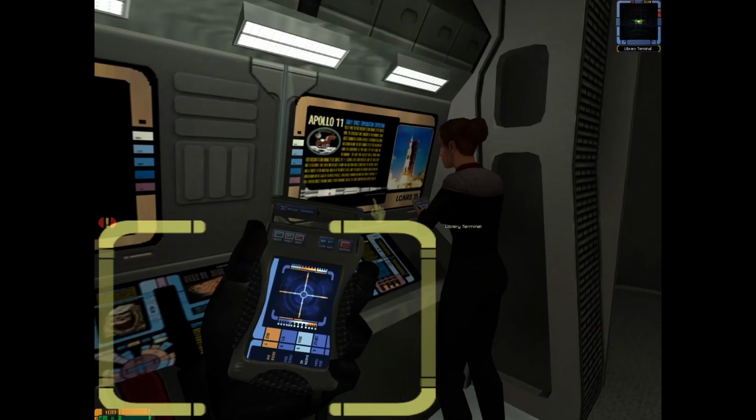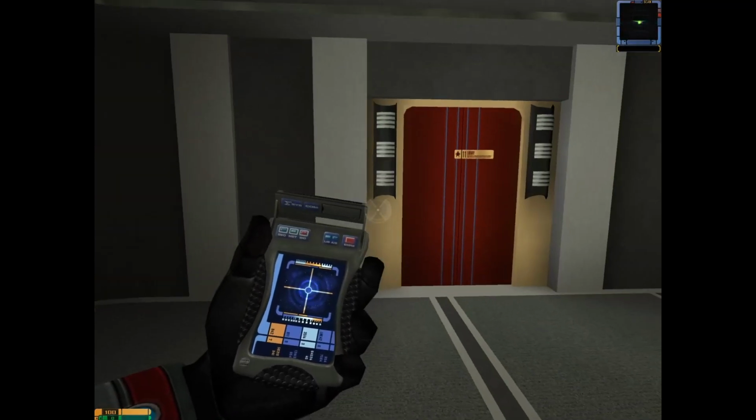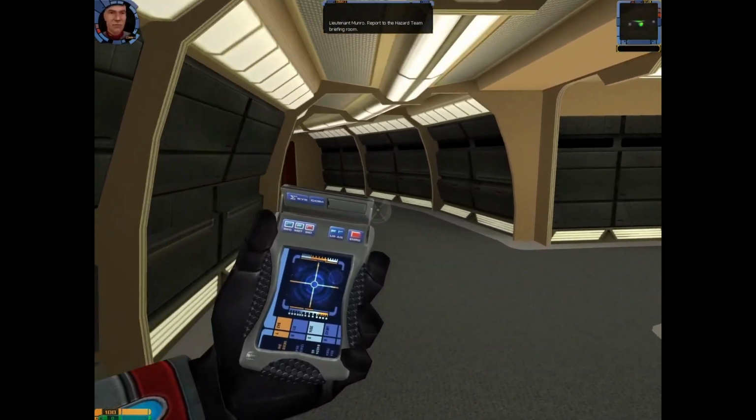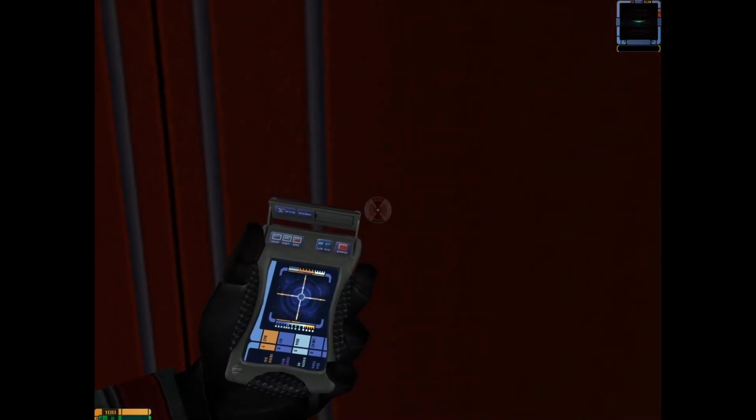Okay. I think that's classed as researched. Though she's looking at Apollo 11 for some reason. Lieutenant Monroe, report to the Hazard team briefing room. Right. Easter egg coming up. So we go to this nondescript door here.